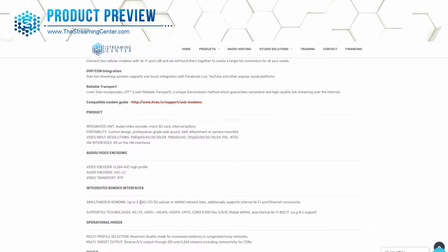If you look here, it talks about the speeds. With simultaneous bonding, you can get up to 2 of 4G LTE or 3G cellular. It also uses WiMAX links, which is really good. It also supports Wi-Fi and Ethernet, so you can plug in an Ethernet cable. It talks about the supported technologies up to 4G LTE. People ask me all the time, are they going to support 5G? I really believe they will. It may not be in this device, but I'm sure they'll come out with another. They have different LiveU products that will probably support 5G when it comes out. But right now it supports up to 4G LTE, and on the Wi-Fi side it goes up to N.